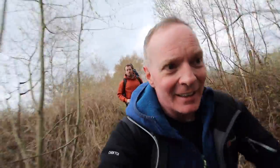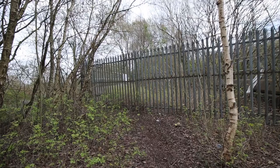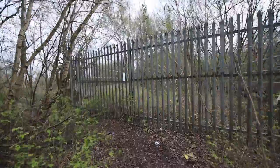Okay, so we've been walking for about half a mile along this disused track, and Paul assures me that up ahead is Partington Station, or the remains of. Yes. But there's also a gate. There's a gate in the way, and we don't know what it is, so I'll just show you now. Because that fence completely blocks our path, we had to go down the steep embankment, go across the road, and then go back up the embankment to traverse round it.